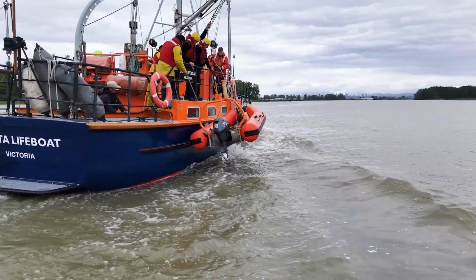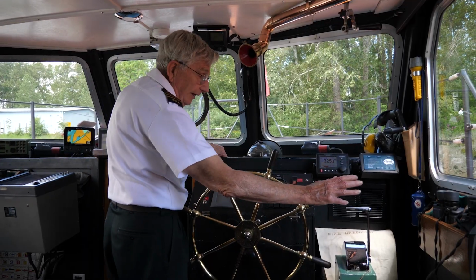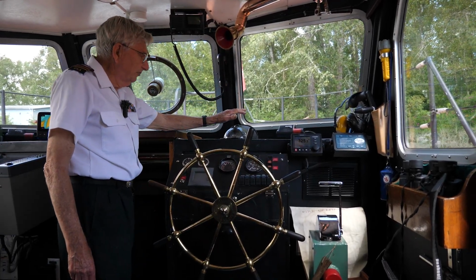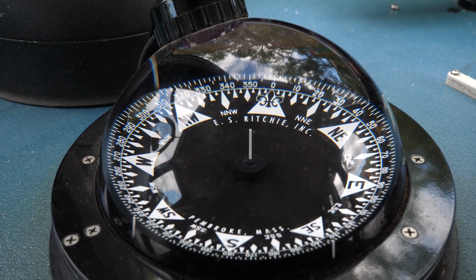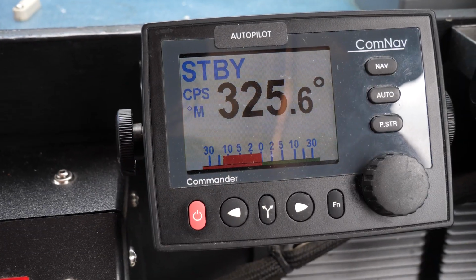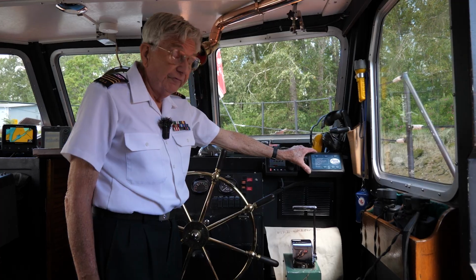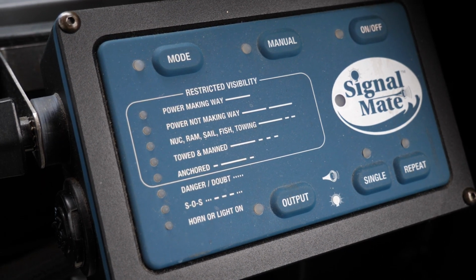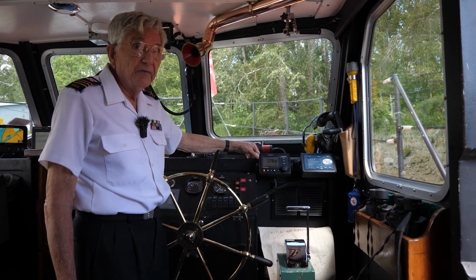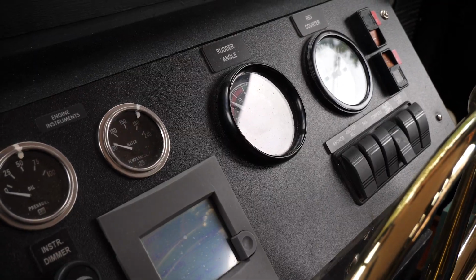So this is our main helm position. This is where the vessel is steered from. We have our engine controls here, starter button there. We have our steering compass here, and we also have an autopilot on board for when we're on long transits. And we have an automatic signal system for our horn. So, for instance, in foggy weather, we can set that, and it'll go off every 2 minutes on its own. All our main controls are here for our anchor.